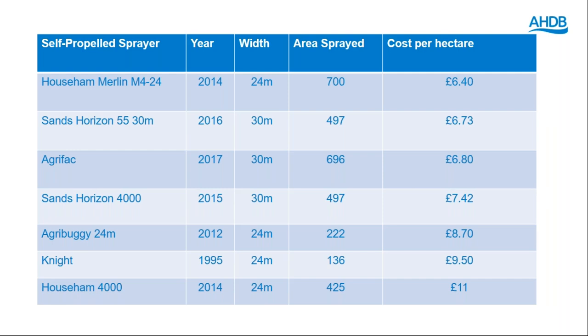And we've all seen photographs floating around online of machines with one boom sticking up in the air and the wheels up and on their side. But you know, there are other sprayers that go across some horrendous hills, trailed sprayers, and they seem to survive. Another anomaly really is the 1995 Knight self-propelled 24 meter sprayer, and again it suffers from not enough hectares to spray. But of course that's up to the business owner.